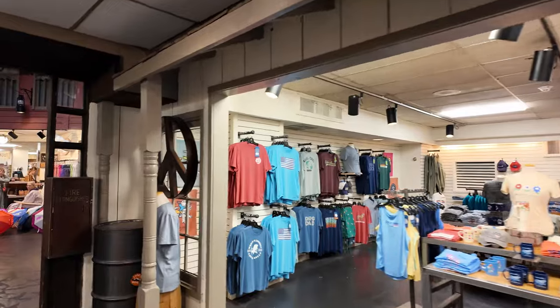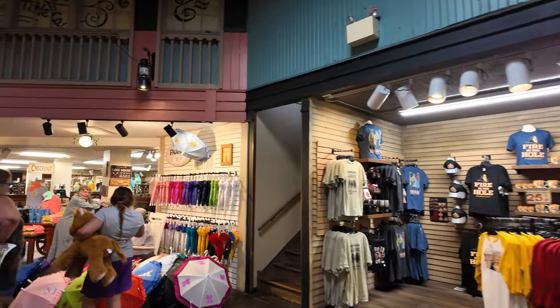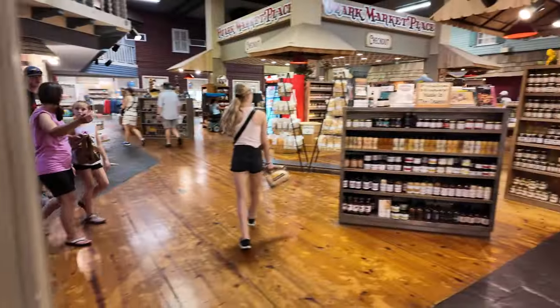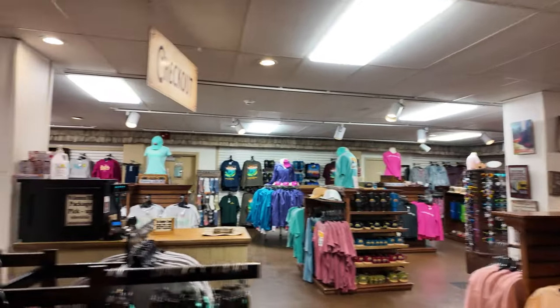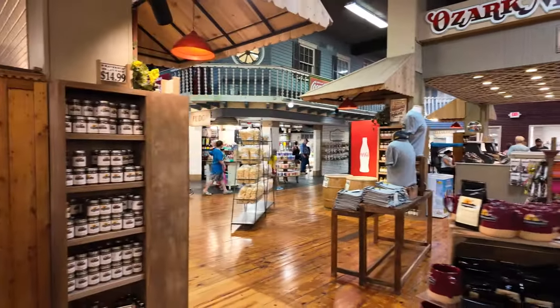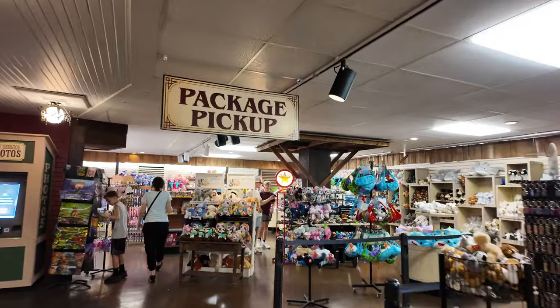Check this out, guys, yet another gift shop we are walking through. I wasn't expecting a second gift shop, but yeah, that's where we're going through right now, is the second gift shop. Fire in the Hole merch over there. And lots of different things in here. Looks like they're getting ready for fall. Hats down here with their logo. There's coffee and jams and probably all the stuff that we bought could be purchased in here. We had it sent to the package pickup, which we're gonna head over and do right now. It says package pickup, so that's where we are going.